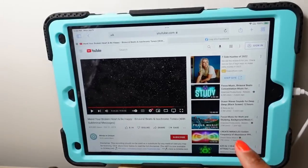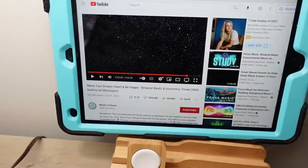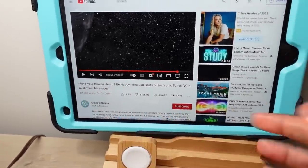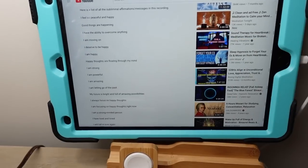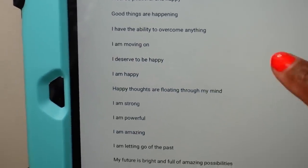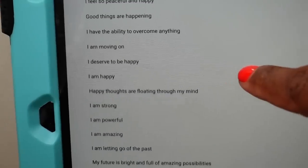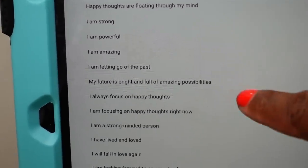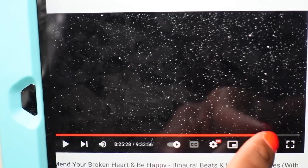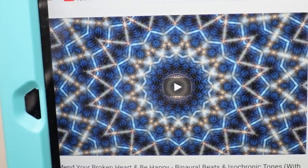Power on. So I go to YouTube and this one was actually when I was listening to when, you know, my feelings were hurt. The page is called Mind in Unison, Mend Your Broken Heart and Be Happy. They have a list of subliminal affirmations. So while the beat's playing, affirmations such as these are gonna be playing, but you can't hear them, they're in your subconscious. And this is the list of subliminal affirmations that play. And I just love this one. I don't necessarily need it for the affirmations. The affirmations are nice in general, but the beat is just so peaceful.